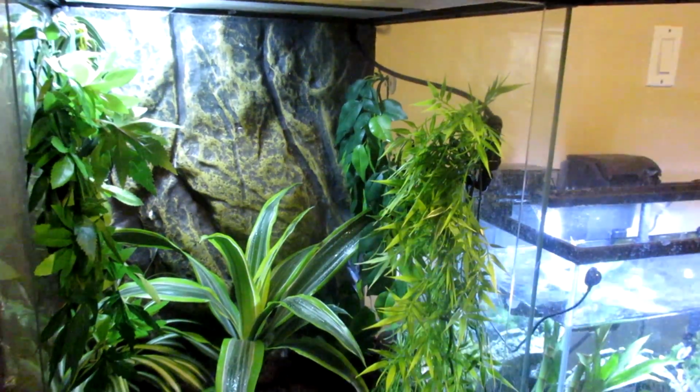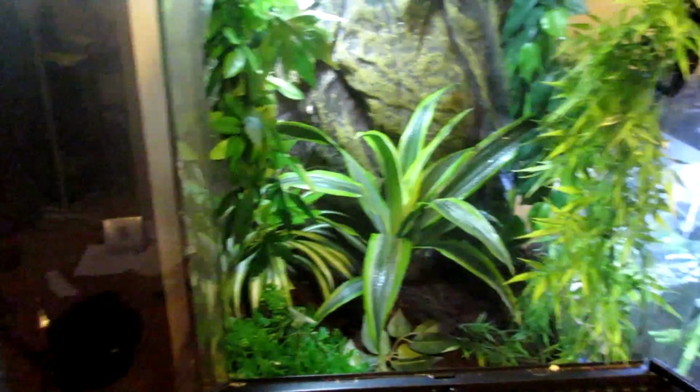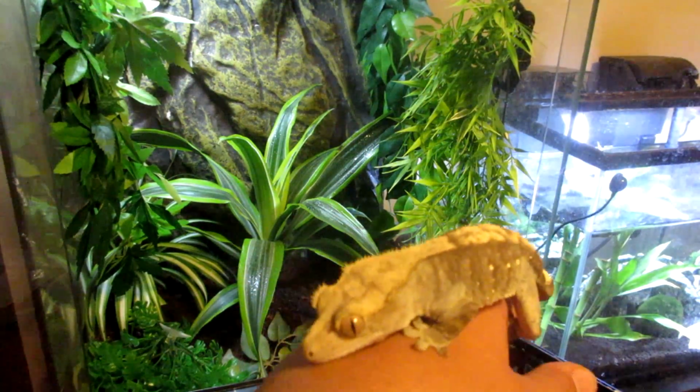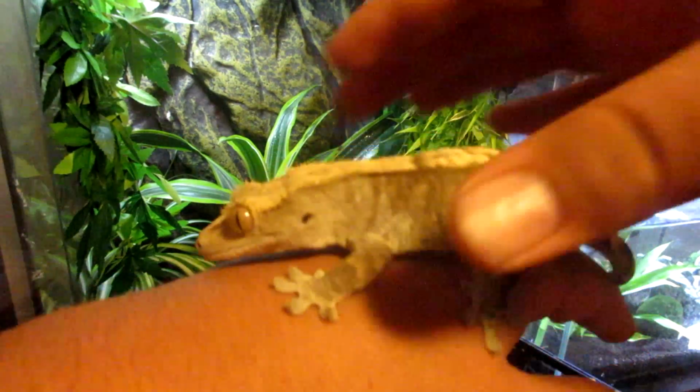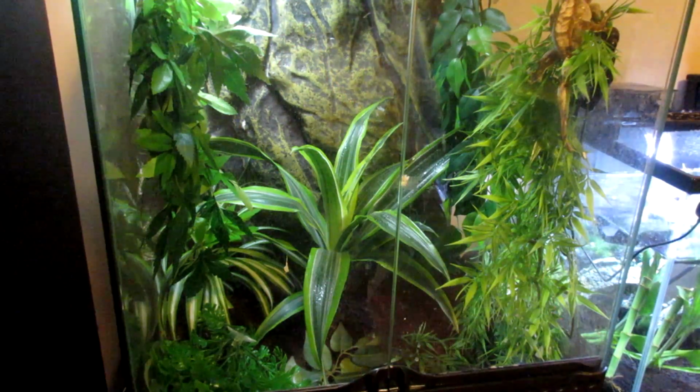It goes off every so often, so I don't have to mist it, and it has some live plants in it because they need to climb. Apart from that, mine feeds every other night, because if I put it in every single day, it will not eat it. There's the 4th on my list. Alright, so for the 3rd on my list, we have the Leopard Gecko.